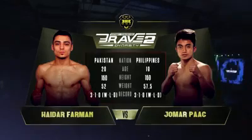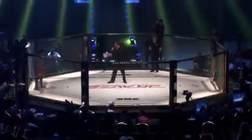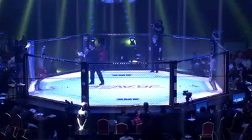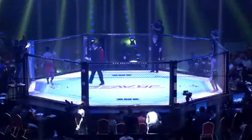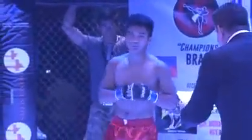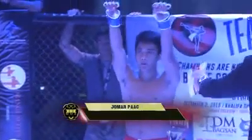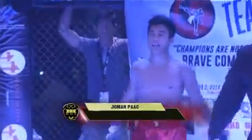Ladies and gentlemen, get ready for our first battle of the night. It takes place in the flyweight division, 3 5-minute rounds. Let me introduce our first warrior. Fighting out of the blue corner, he's a kickboxer with a professional record of 3 wins and 1 loss. He stands 162.5 centimeters tall and weighs a ready 57.5 kilograms. Fighting out of the Philippines, give it up for Jomar.